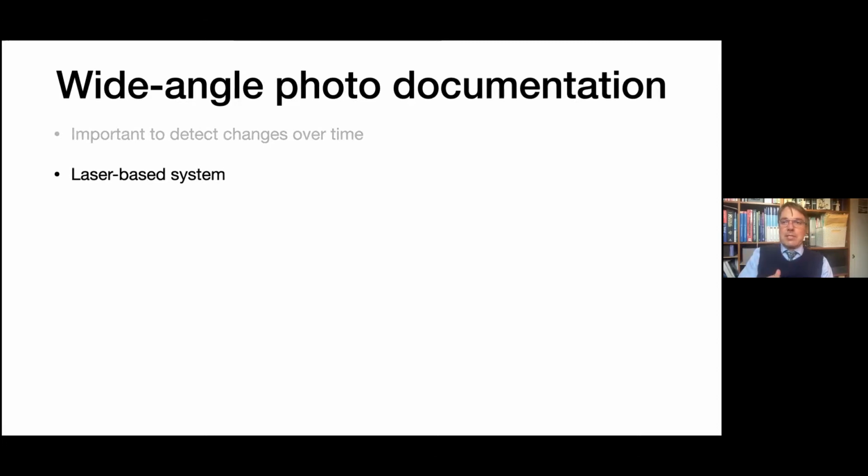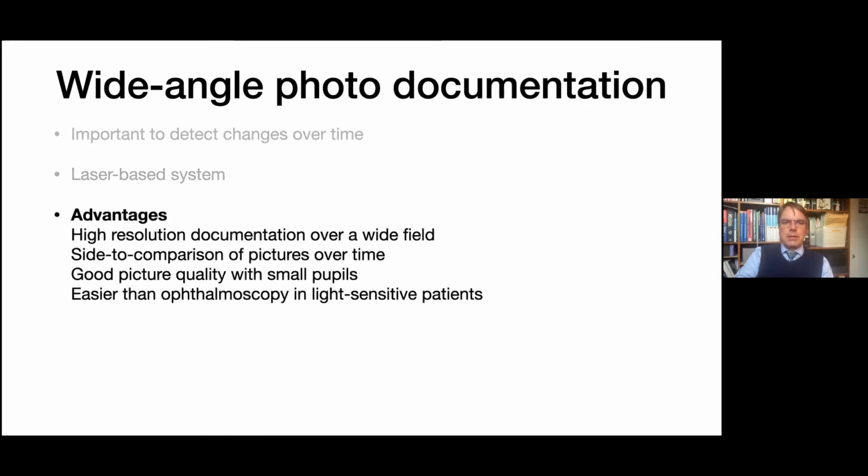You need to understand, this actually is a scan. It's not a photograph. It looks like a photograph, but actually it's a laser-based scanning system. So the colors do not resemble what you really see in the eye, and I come to that a little bit later. There are massive advantages of this. Optos is the most common one that everybody uses, but there are other systems as well.